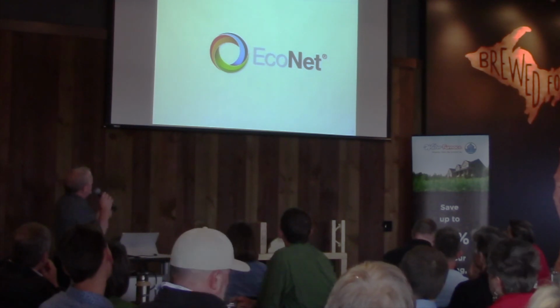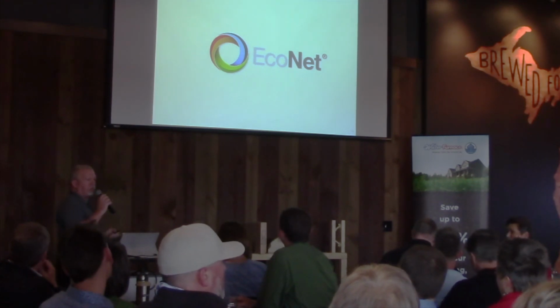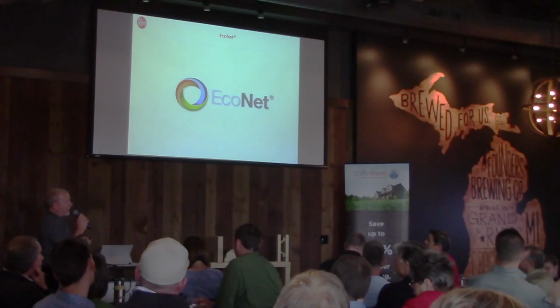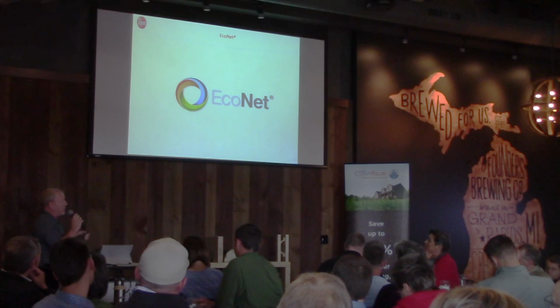The EcoNet, like I said, you can monitor the thing from anywhere in the country. It's just really handy. It's also compatible with Nest. If you have Nest in your house, EcoNet will go right in with it.